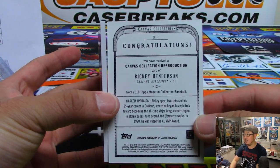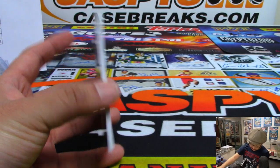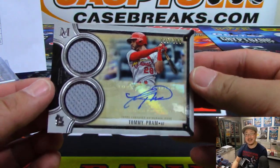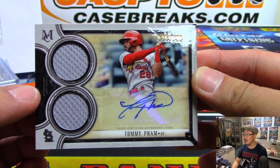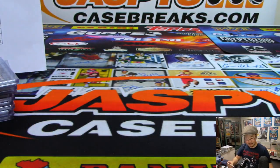And behind the Rickey Henderson sketch reproduction, is it another Met? No, it's not. It's Tommy Pham, Cardinals. Dual relic and autograph out of 299. That goes to Lee and the Redbirds.